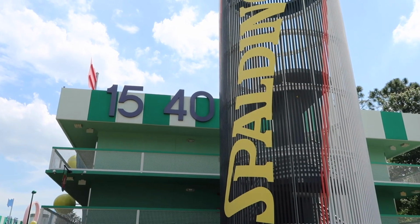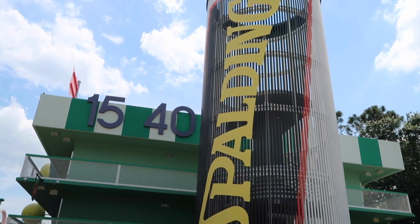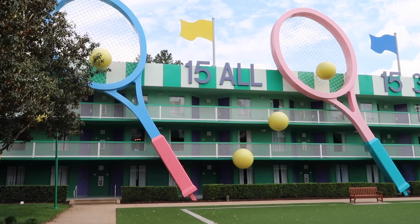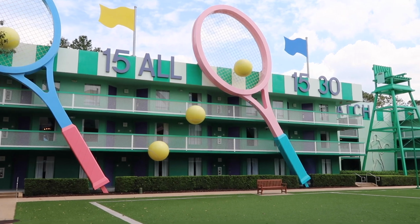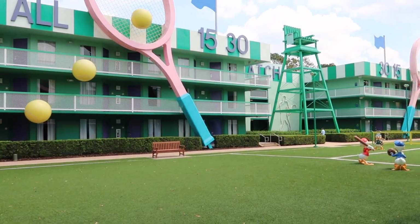So guys, now we're over in the tennis section. This is the stairwell I was talking about, which is like the Spalding tennis ball canister, which is kind of cool. And they must have some deal with Spalding too, because they had Spalding basketballs as well. What's cool about here too is not only do they have giant Spalding rackets, but they also have the score too, 15 all, 15-30, and it goes up, like it looks like they're playing a game as it goes down, which is kind of neat.